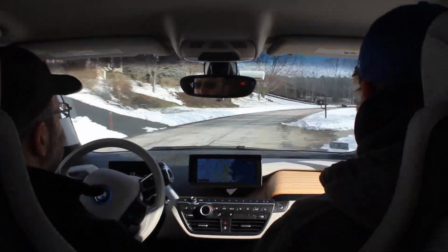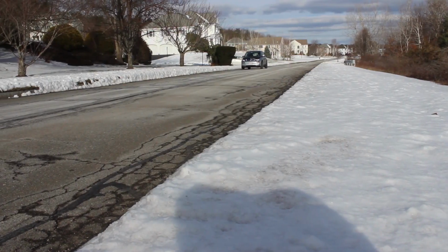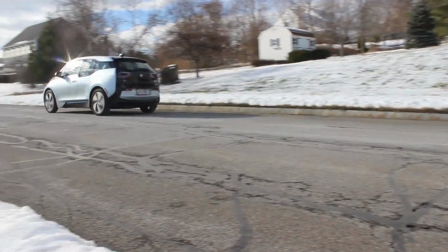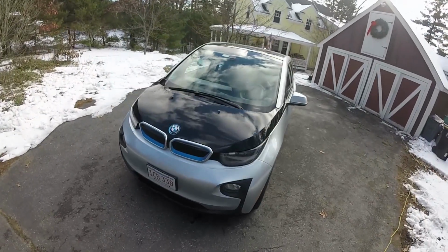Range anxiety can be alleviated with this range extender, or REX model, which has a small gas generator which automatically kicks in and charges the battery to extend the range by 60 miles. So technically, as long as you can stop for gas, you can keep driving.